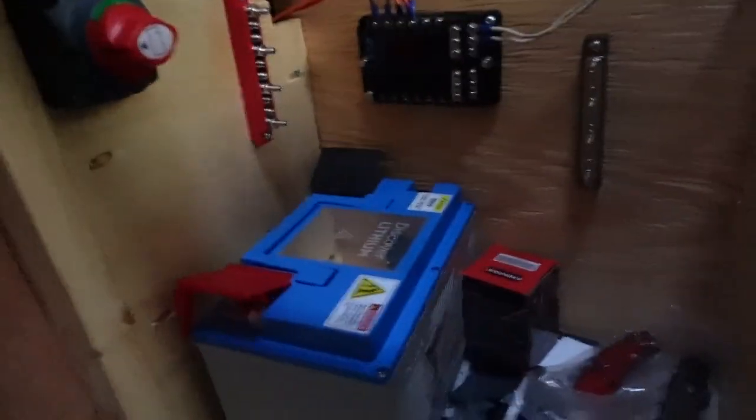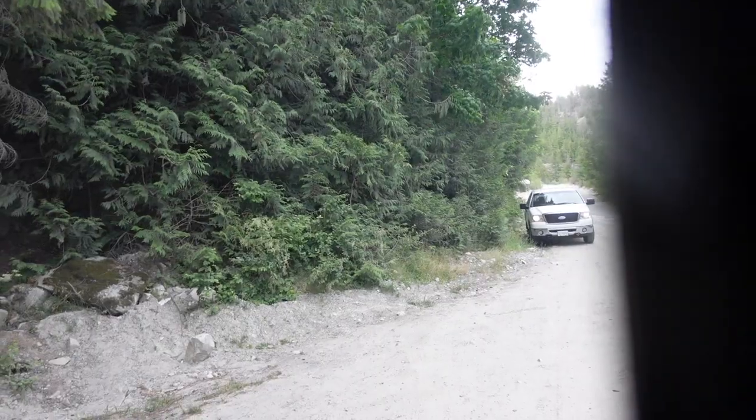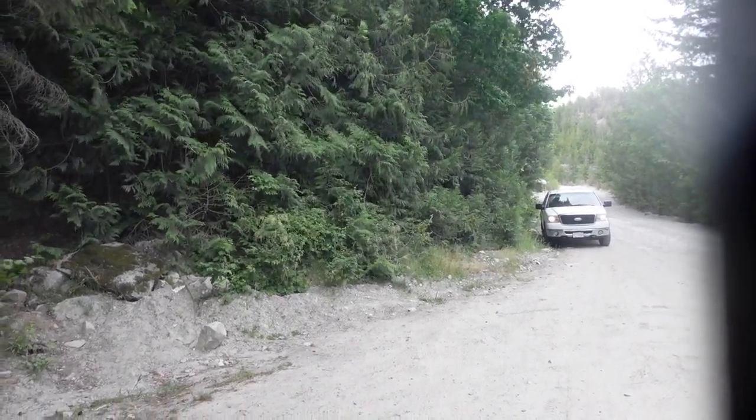But I am still in the process of hooking up my electrical. The plan is to do that within 30 minutes here because it's getting dark and I have no light. That means no anything, pretty much, that runs off 12 volt. So I'm hoping I can get that going before it gets too dark. That is so creepy. I don't like that.